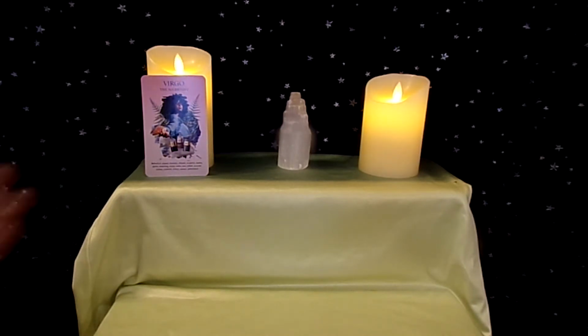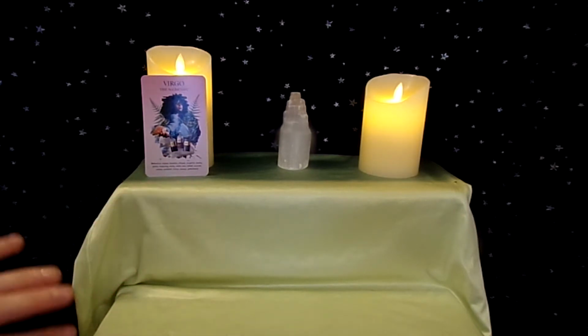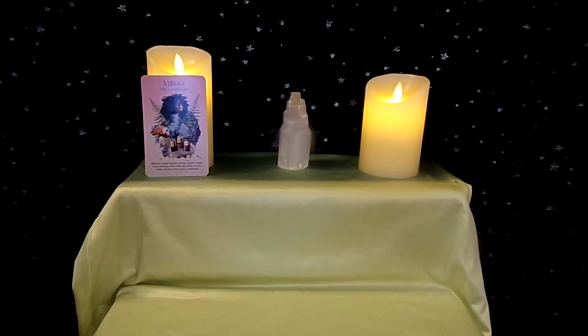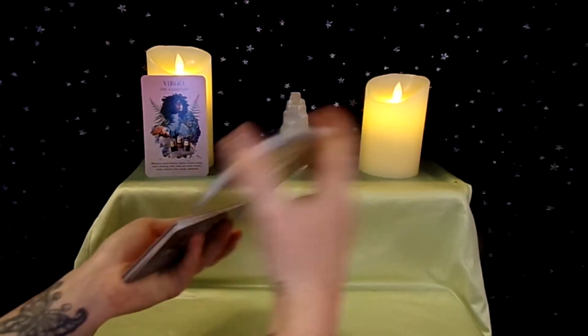So this is a little bit of what is going on with South Node and Virgo. Again, it's going to be different for everybody, and there's a lot that goes along with this, but this is the biggest energy that I'm picking up. So I am going to pull you guys a past life card so we can look a little bit closer at this.